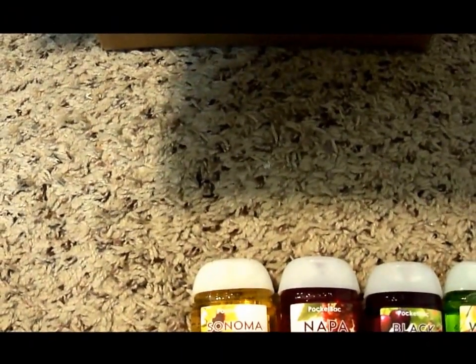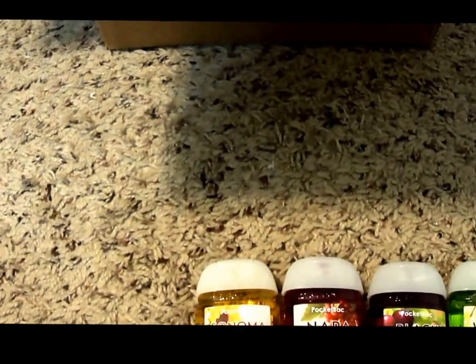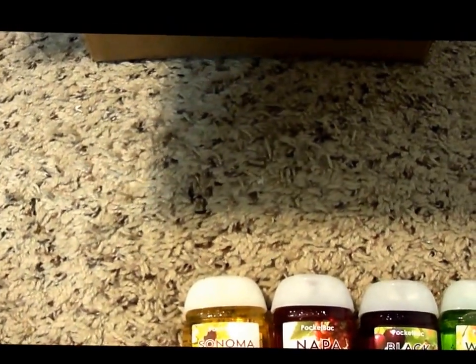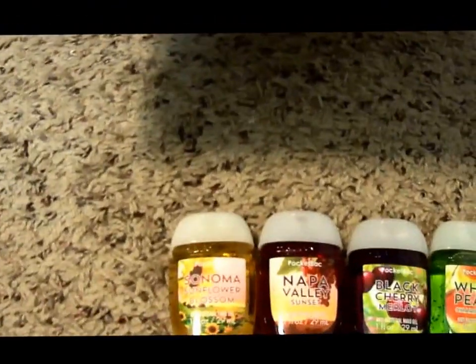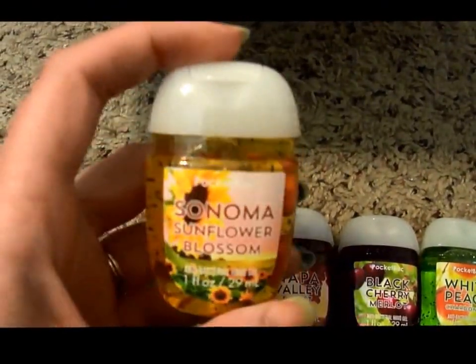Let's give this one a sniff. Okay, it smells very lemony, which obviously, California citrus and sunshine. I just smell straight lemon, which isn't bad. I love lemon. This one is Sonoma Sunflower Blossom.